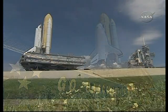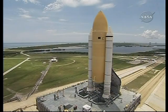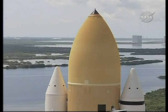In order to reach the pad surface, the crawler transporter must travel up the 5% incline of the pad slope. During this incline, the hydraulics of the crawler transporter ensure the surface of the 12 million pound mobile launch platform and shuttle stack remains level.